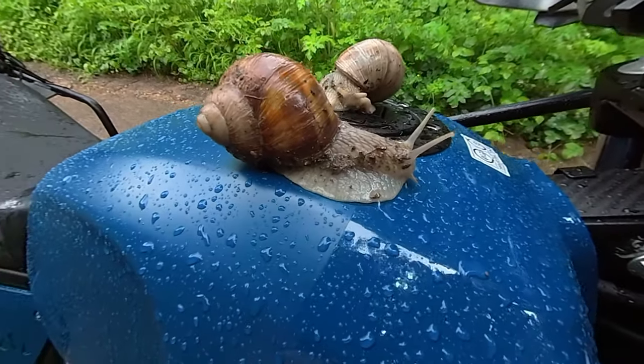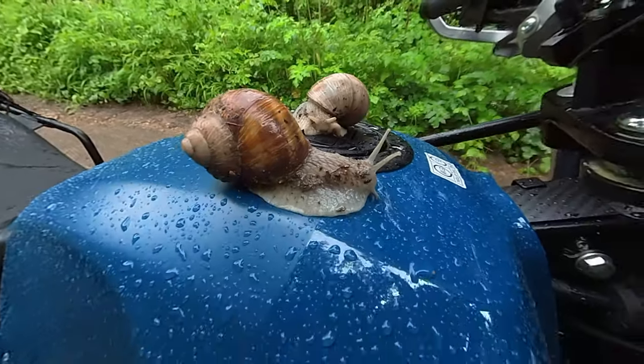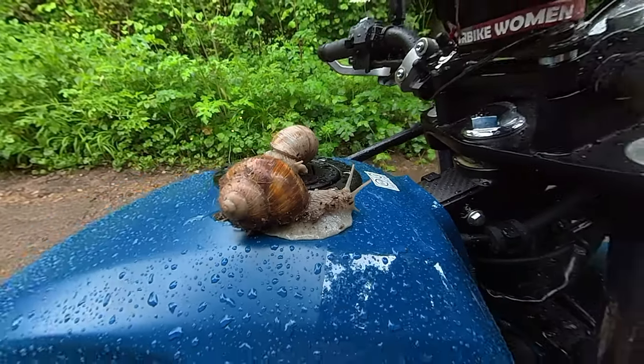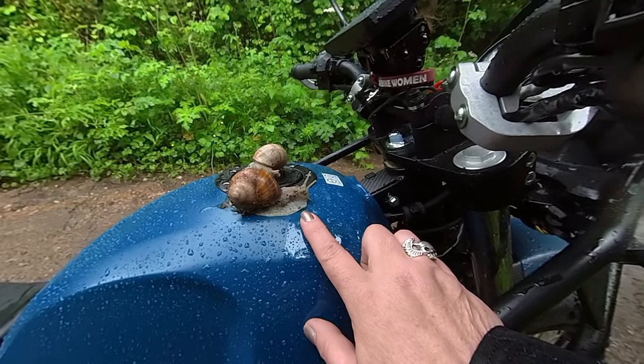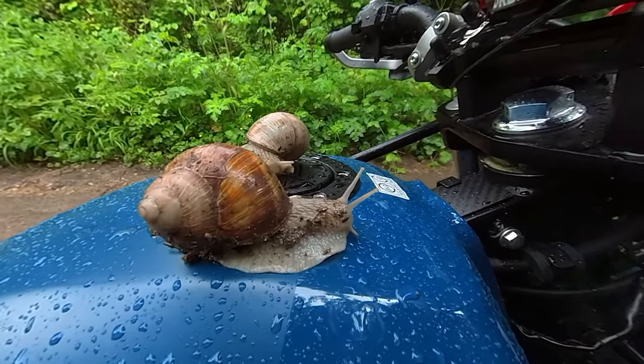They're massive. So I was quite chuffed to find these. I wasn't sure what they were at the time. Of course I know now, but look at the size of them. Absolutely huge compared to my finger. So sorry for this interlude, but it just explains the snails.